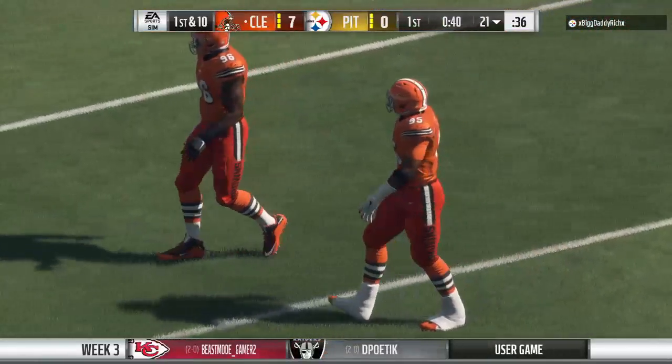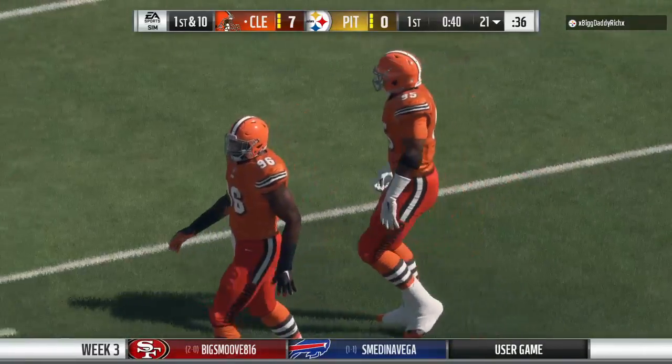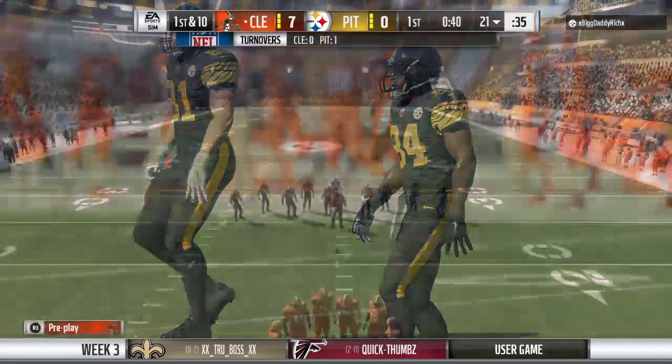And don't think they were above pointing out to their defense all week long that the other defense is rated higher than them. You going to let that happen, guys? Is that how we're going to play? And they responded to the challenge.